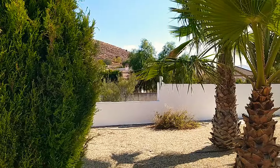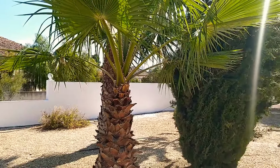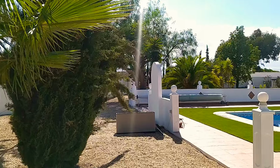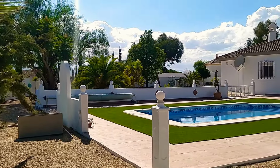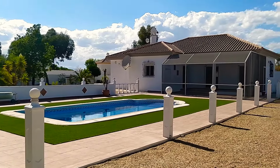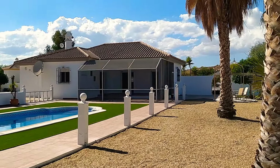Look at that absolute backdrop. Now this is a very spacious 3-bedroom villa with a separate dining room. It's only 1 minute's drive from the very centre of Albox, but it's a non-estate location. Privacy, stunning views. And the whole garden has literally just received a total overhaul. The pool's been totally refurbished, all the outside walls have been repainted, artificial grass has been added.